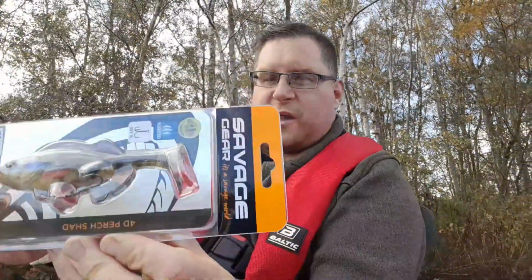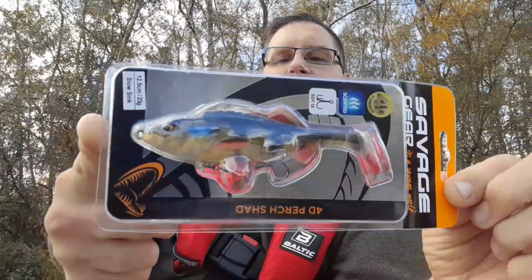Right, well, as you can see, we've moved up a little bit further. I'm going to swap over from my soft plastic with the jig head to this little Savage Gear 4D perch shad. I'm going to get it out of the packet, hook it on, see if we have any little bit of luck with it. Mainly today was just getting used to the boat and just having a day out on the river, a few hours out on the river, just joining up with Waterside and seeing if we can get some fish. So we'll get this hooked on and we'll see what we can get hold of.